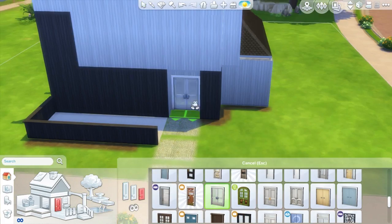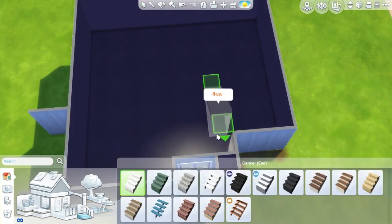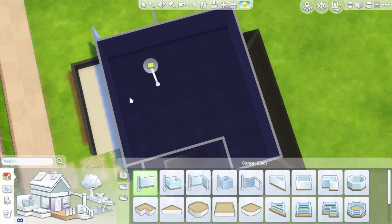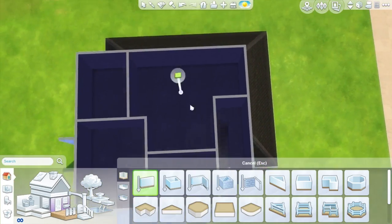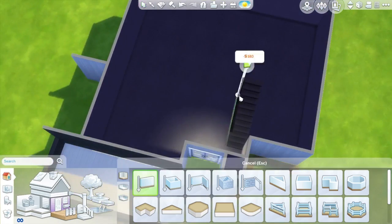It's very different from my other builds, even though I've done a lot of modern builds ever since I started building. So I just felt that I should change it up, try to go on a budget, and that's what I did, and it looks nice. I hope you guys like it, and it's just something that I wanted to try.